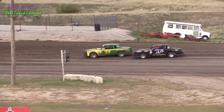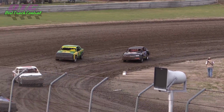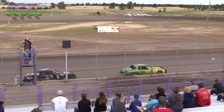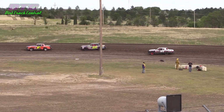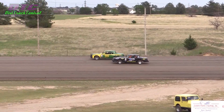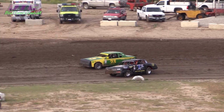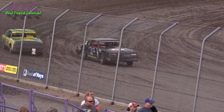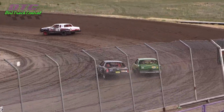That's for the final spot or transfer spot out of this heat into tonight's main, between Tammon and Fuller, and they're side by side most of the way around. The position still held by Kent Tammon. No change among your top 5. Fuller will look to the inside. He gets a little better run than he had the last 2 laps. Can Tammon hold to the outside? They will nearly come together. 4th place this time around belongs to Fuller, but not by much.